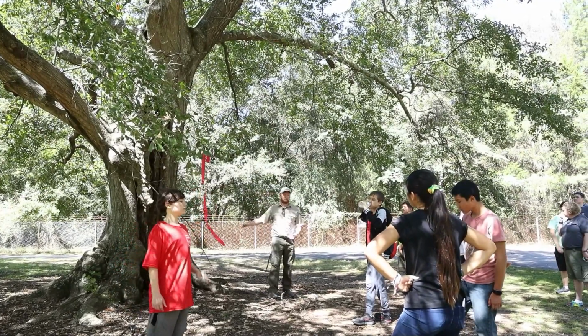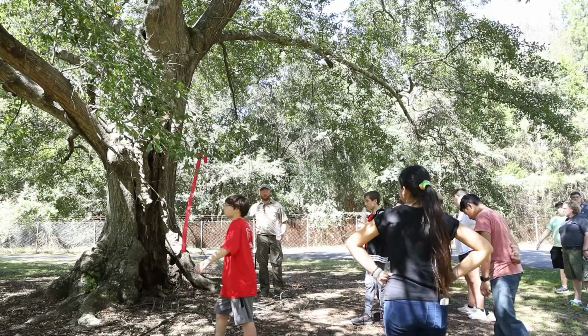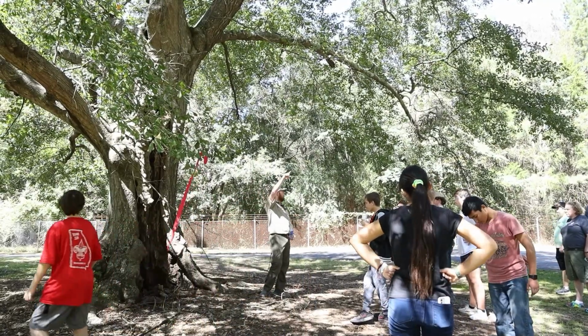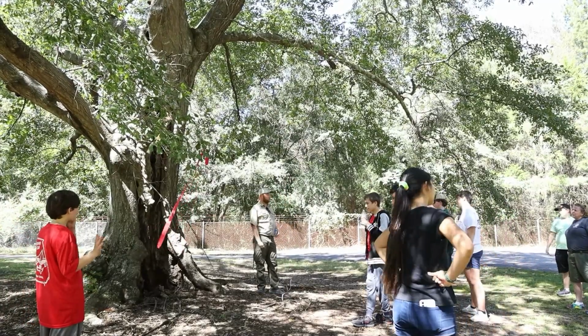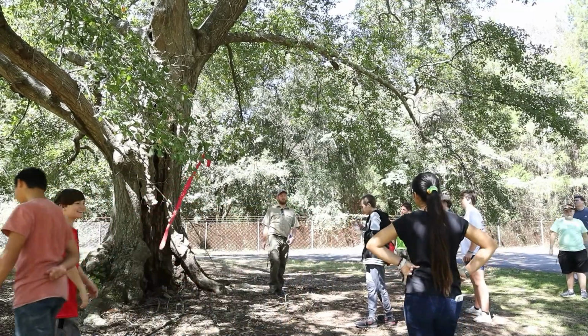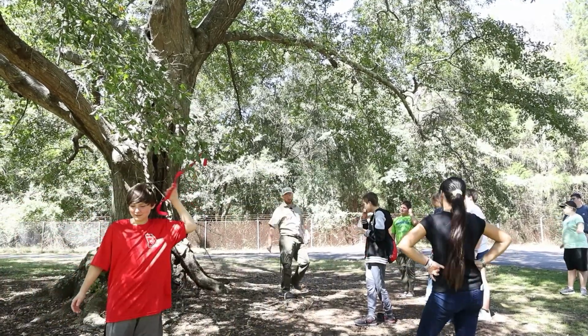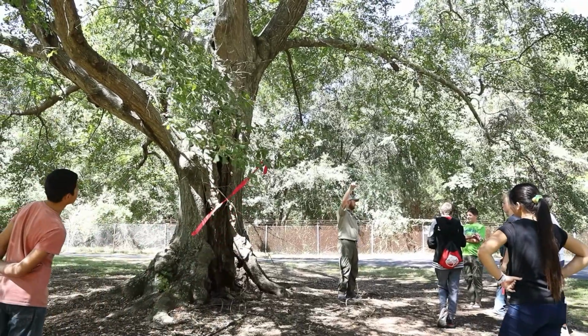If this tree was downtown, major risk. If it was out on that highway, major risk. This tree here and the dead pine next to the building, which one is more dangerous? Dead pine. I agree. Why? Because building. There's people. There's going to be more people in that building more often than there are on this road.